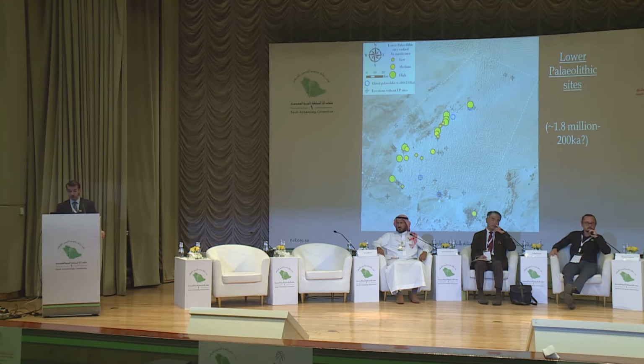But if we look at the changing distribution of archaeology over time, we can start to make some tentative examination of this now, because we have surveyed these different regions. So if we look at the Lower Paleolithic, we see quite a lot of Lower Paleolithic material, distributed though more towards the edge of the dune field. We don't see many major sites towards the interior, even though we have dated paleo lakes that fall within this very broad timescale further in that we've also investigated.